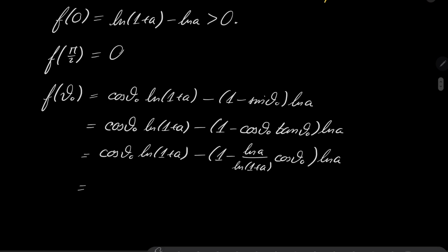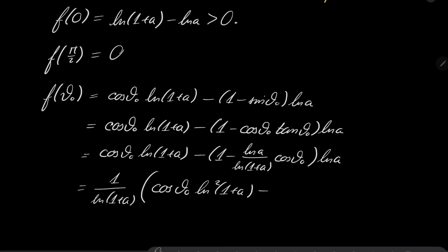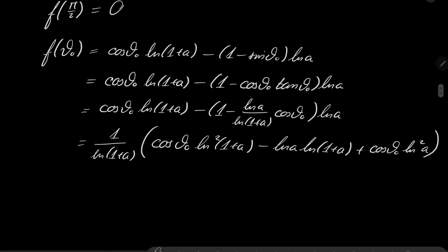Now let's clean it a little bit. So we can put 1 over natural log of 1 plus a in front. And we have cosine of theta 0, natural log squared of 1 plus a. What then? We have minus natural log of a, natural log of 1 plus a, plus cosine of theta 0 times natural log squared of a.